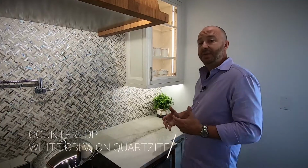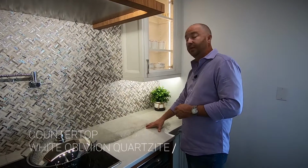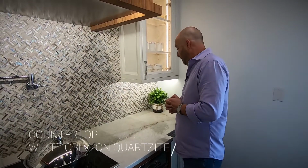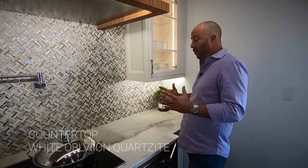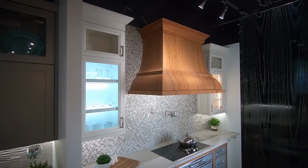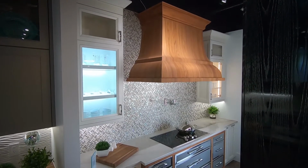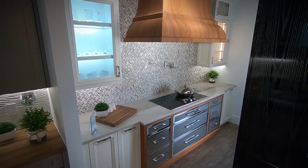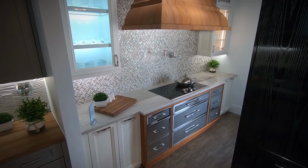On the countertop on this display, we've used a natural product known as quartzite. Quartzite is newer to the marketplace. Granite has been around a long time. Quartzite has been around as well, but not mined to the extent that it is mined today. This particular quartzite is known as white oblivion. It's one of my favorites. It actually appears as if smoke is coming out of the fissures in the stone itself.